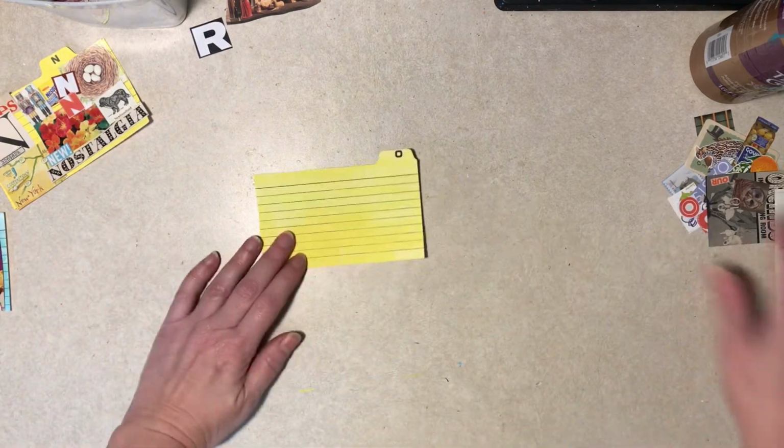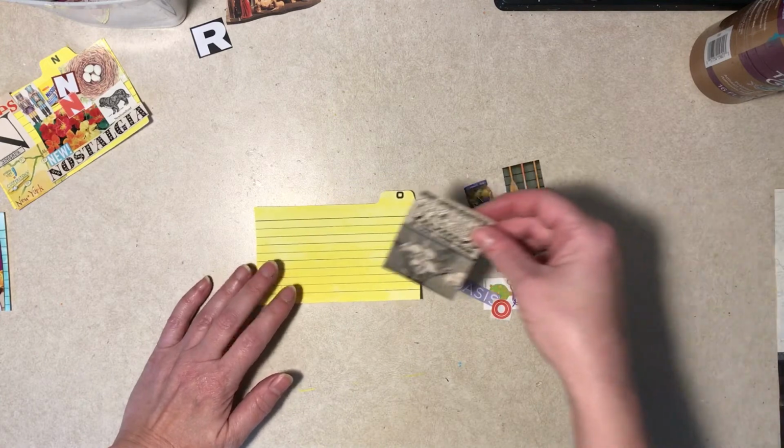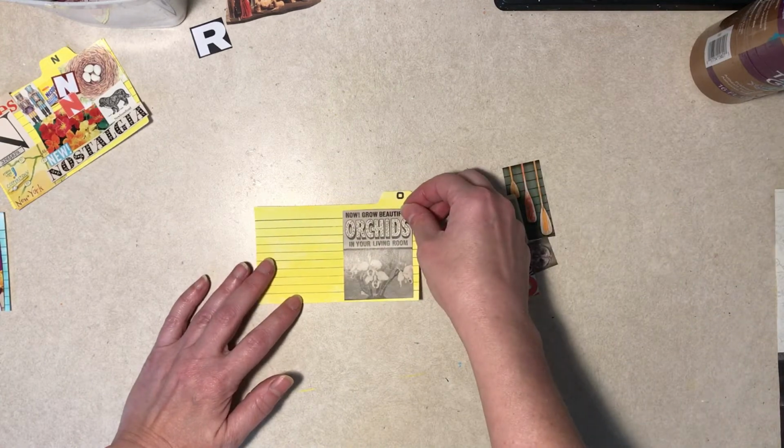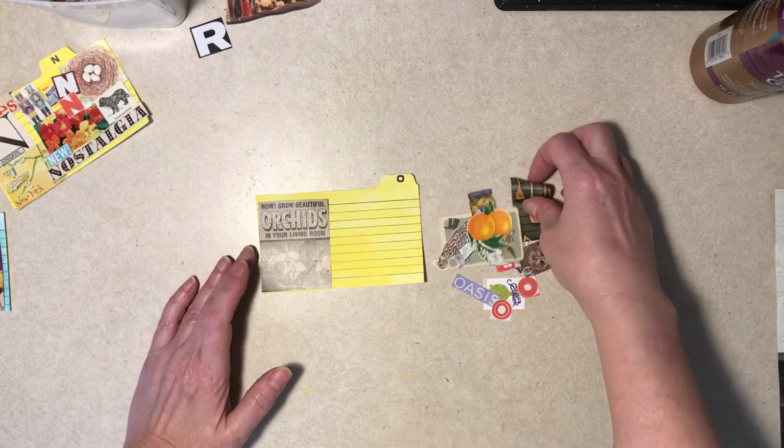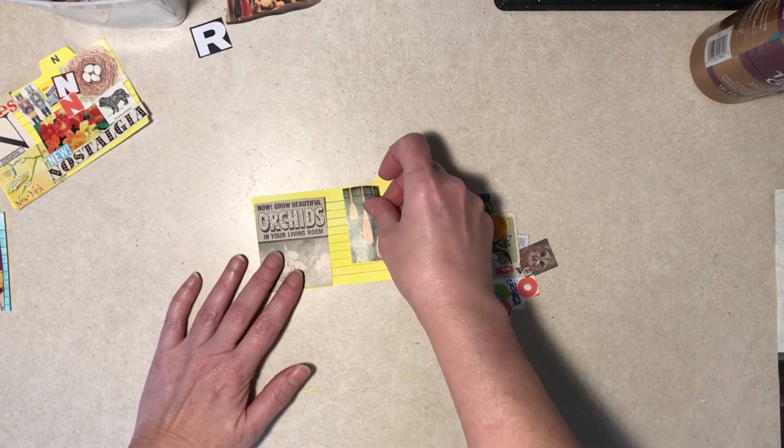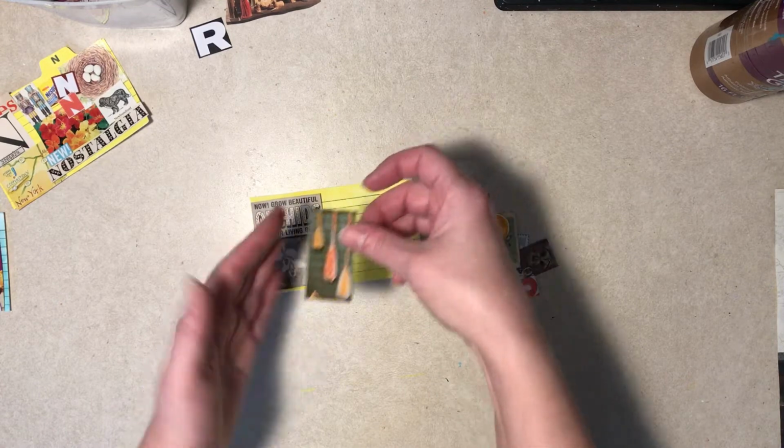Okay. Oh, we have a big ad for orchids. Grow beautiful orchids in your living room. They don't know what my living room looks like. It doesn't get much light.